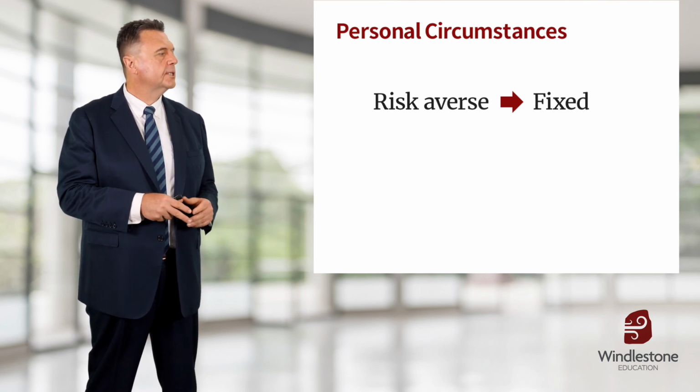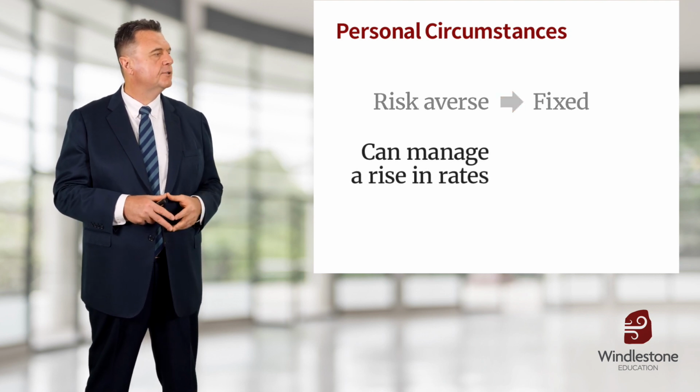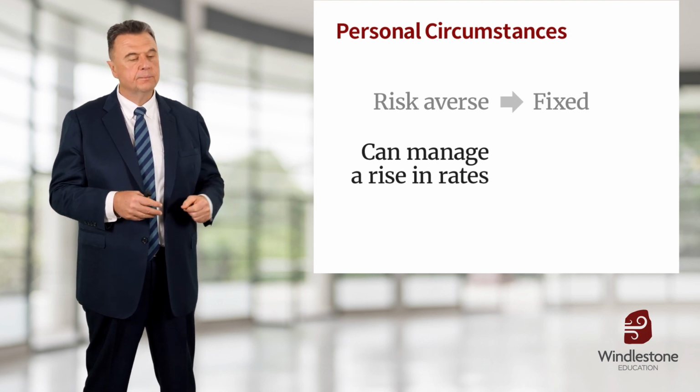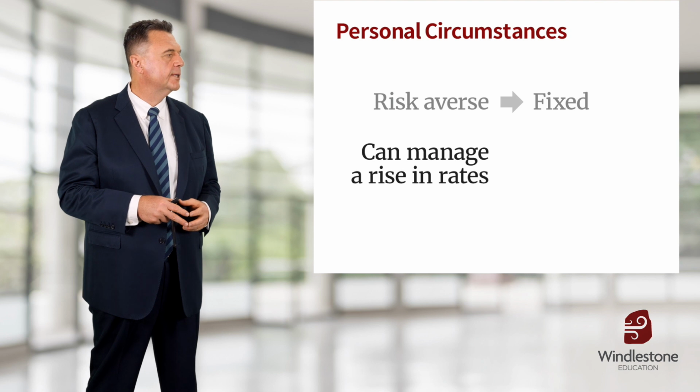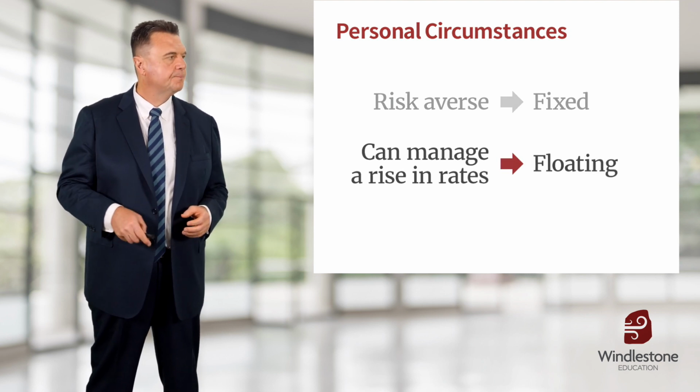It's also true that Steve needs to think about how he would manage a rise in rates. Does he have two incomes in his family? Does he have extra income that he could draw from somewhere else to manage increased rates? If he does, then it's easier for him to have a floating rate mortgage.